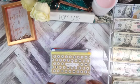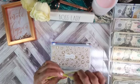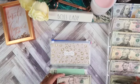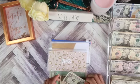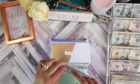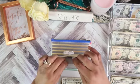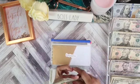Now we're going to move on to our sinking funds, and Amazon is going to get a dollar. So that gives us $2 in Amazon. Beauty will get $6. So on beauty, we have $5, $10, $11, $12. Business will get $4. One, two, three, four. So on business, we have $1, $2, $3, $4, $5, $6, $7, $8.